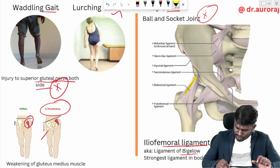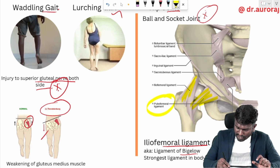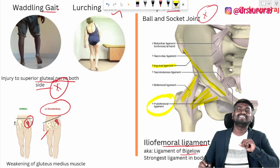This muscle right over here, this is going to be the iliofemoral ligament. Now, as an extra edge, you can also remember the pubofemoral ligament. You can also remember the inguinal ligament right over here. This is going to be the inguinal ligament. So, please also remember these ligaments, which are very important for the exam.